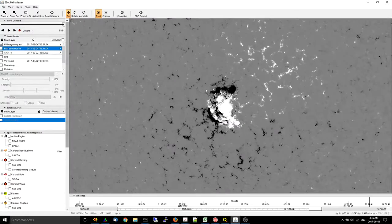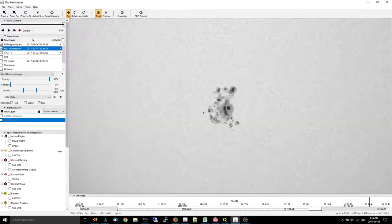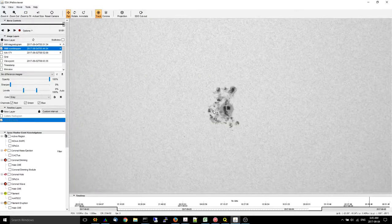I'll show you a few of them right here. So in this area here, you can see the neutral line between the positive in white and negative in black polarities of the magnetic fields. That neutral line separates areas of positive and negative polarity umbrae, sunspot umbrae. So this black spot here is positive in polarity, and this black spot here is negative in polarity, and they're coupled by a penumbra. This is technically a small delta region, a small magnetic delta region.